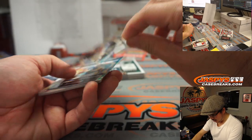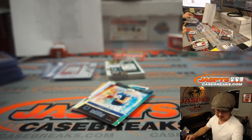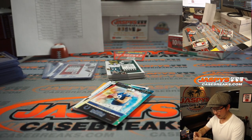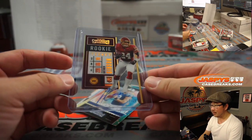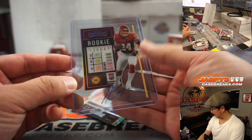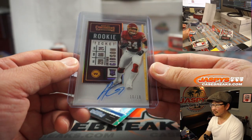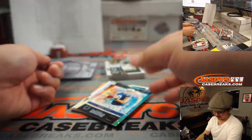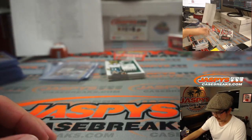Ooh! Wow, nice. You don't see these too often. I think of all the breaks of this that I've done, this is only the second one I've seen. The clear auto, Antonio Gibson, 10 out of 10. That is awesome. Blank card. That's pretty nice. Mark Bissett with the Washington football team. Nice.